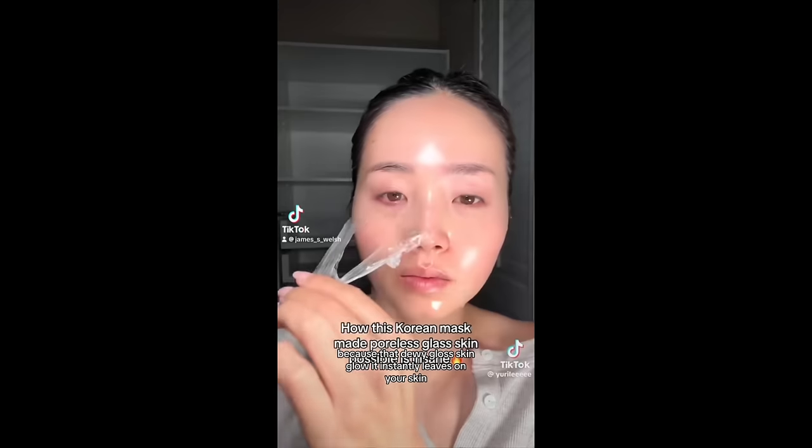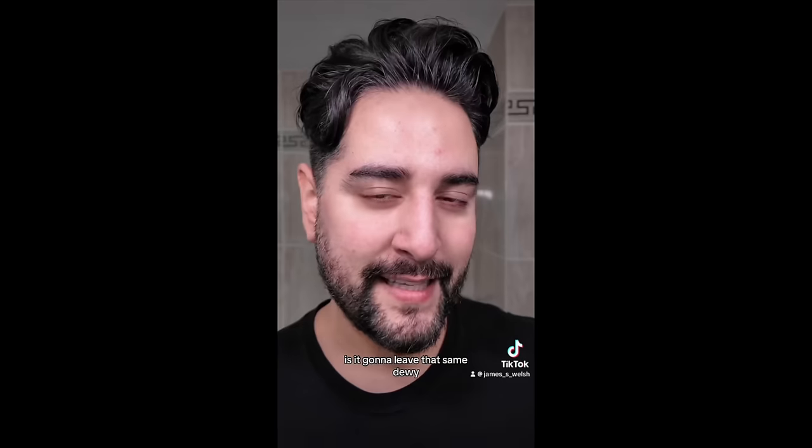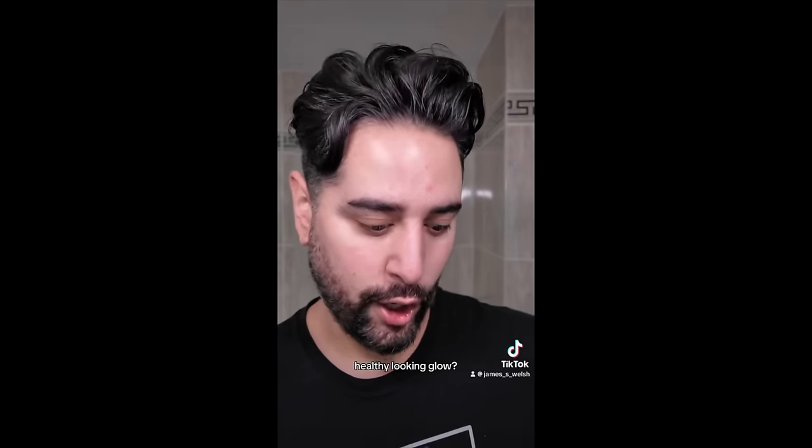This peel-off mask went pretty viral because of that dewy glass skin glow it instantly leaves on your skin. But it's impossible to get your hands on. It's sold out all the time. They don't deliver to the UK. But the MediPeel Collagen Wrapping Mask is supposed to do the exact same thing with the same core ingredient of collagen. But is it going to leave that same dewy, healthy-looking glow?